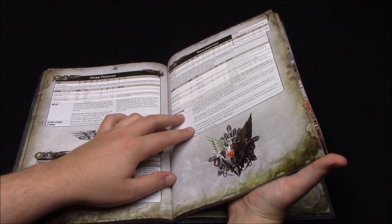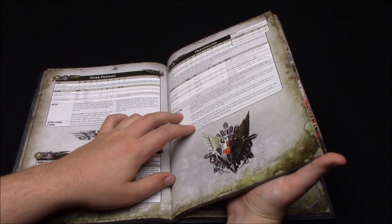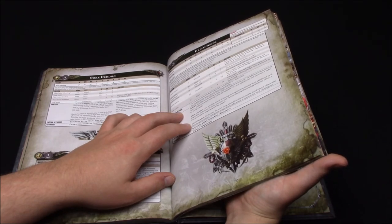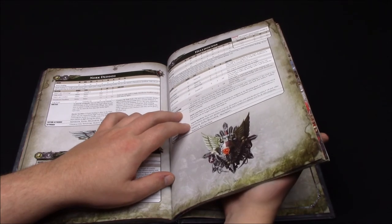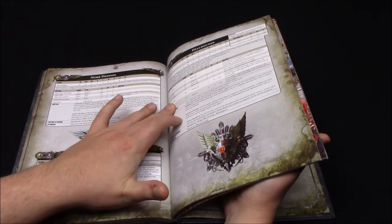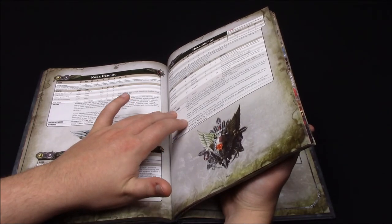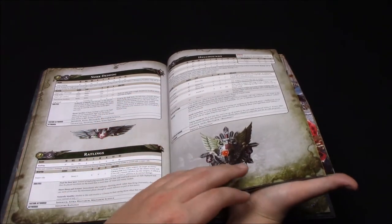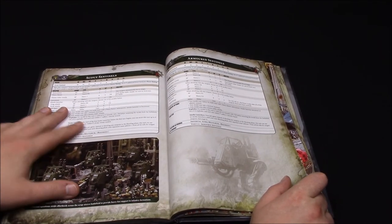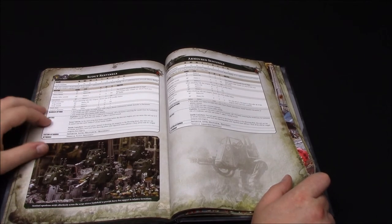The first time this unit is set up, all models in this unit must be placed within 6 inches of each other. From that point onwards, each operates independently and is treated as a separate unit for all purposes. So, they must be placed within 6 inches of each other, but it acts independently. For example, that applies when it's been charged or something like that. So it's very, very handy. Squadron coherency used to be 4 inches, now they've made it 6 inches. Very good.